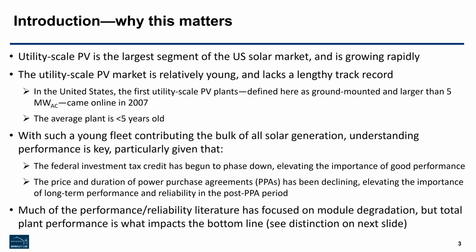And this combination of a young market supplying the bulk of solar energy in the US makes understanding how these plants are performing important. This is particularly the case given the ongoing phase down of the federal investment tax credit, or ITC, which will elevate the importance of good performance in order to meet return targets going forward. And likewise, as both the price and duration of power purchase agreements, or PPAs, continue to decline, there is increasing focus on long-term performance and reliability during the post-PPA period.